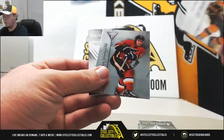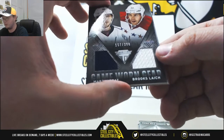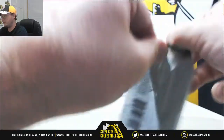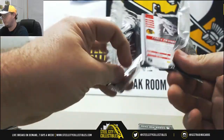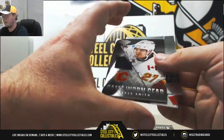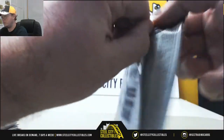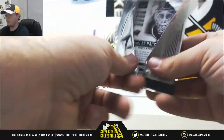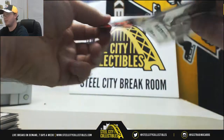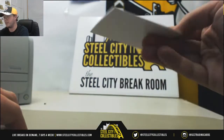We got Louis Erickson, Cam Ward, Mikael Backlund, and another dual hit for the Capitals. Martin Erat and Brooks Laich, 157 of 300. A lot of duals for the Capitals. Corey Crawford, Stephen Weiss, John Tavares, and game-worn gear, Derek Smith, Calgary. And our last pack. So far we just have the one random and the one jersey. We have Nicklas Backstrom, Braden Holtby, Max Pacioretty. Got a decoy there. And our last autograph out of the box goes to Zach Rinaldo of the Flyers. I believe that's two of him in that case as well.